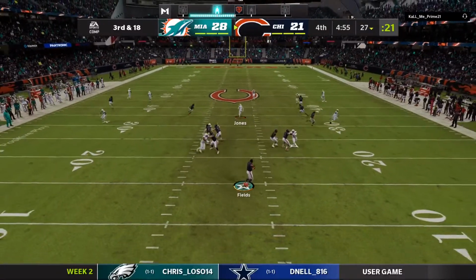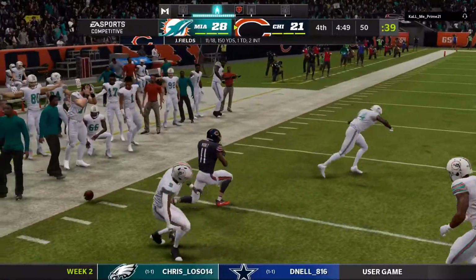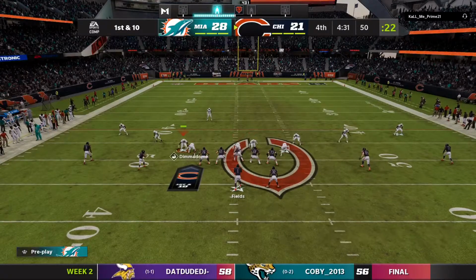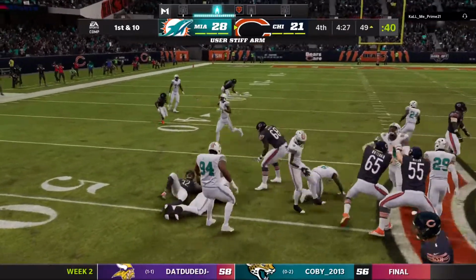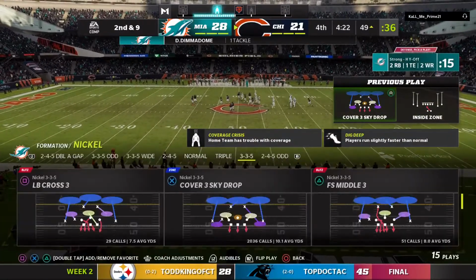3rd and long. It's Fields. And this is taken in by Darnell Mooney. And he's got the first down yardage before being taken down at midfield. A give. This is Montgomery. Just a yard on the pickup there, and it'll bring up a 2nd and 9. Nice job there on the tackle. Keep him to the short gain.